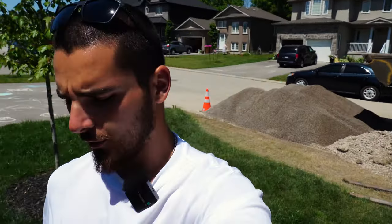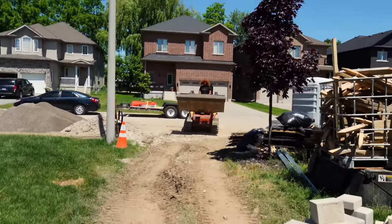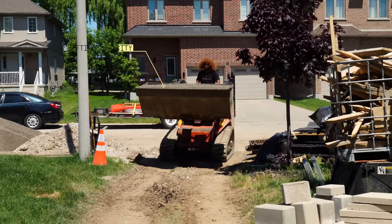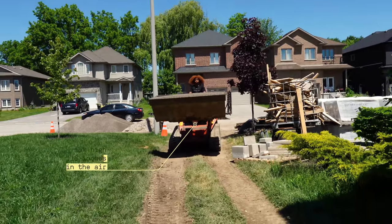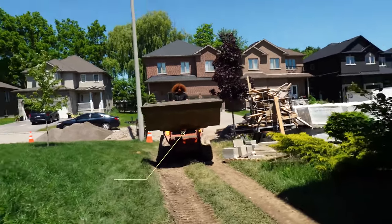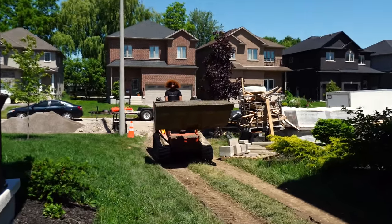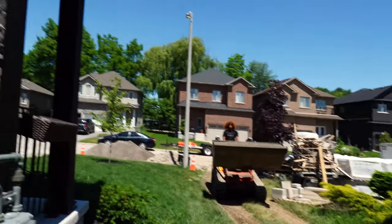Now, for anyone that is in the landscape construction industry, that machine there is a stand-on skid steer, but it is operated for 3,200 pounds lifting capacity at a maximum height of 118 inches in the air. So we spec this bad boy out with a 1 yard bucket, as you can see there, pretty much carries just under 1 yard at a time. Pretty sick, man.